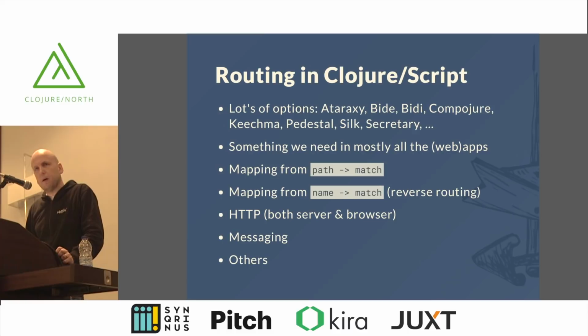So what is routing? Yesterday, Tibor also talked about routing. So it's basically a really simple process of having this routing table and making lookups for that. So having a path and trying to find the match. And we have already really good libraries for Clojure. Ataraxy, Bidi, Compojure, Keechma, Pedestal, Silk, Secretary. And I think I've used most of them. I haven't used Keechma, but all the rest.